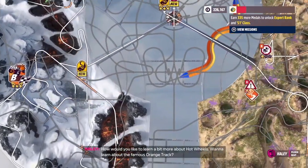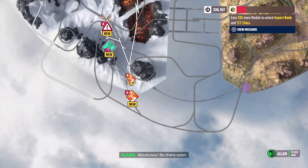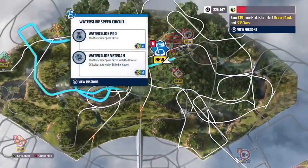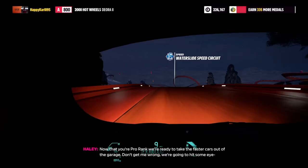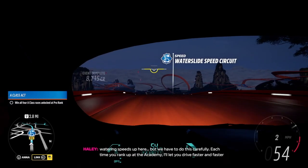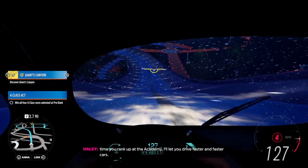How would you like to learn a bit more about Hot Wheels? Want to learn about the famous orange track? Absolutely! Be there soon! Master cars out of the garage. Don't get me wrong, we're going to hit some eye-watering speeds up here, but we have to do this carefully. Each time you rank up at the academy, I'll let you drive faster and faster cars.